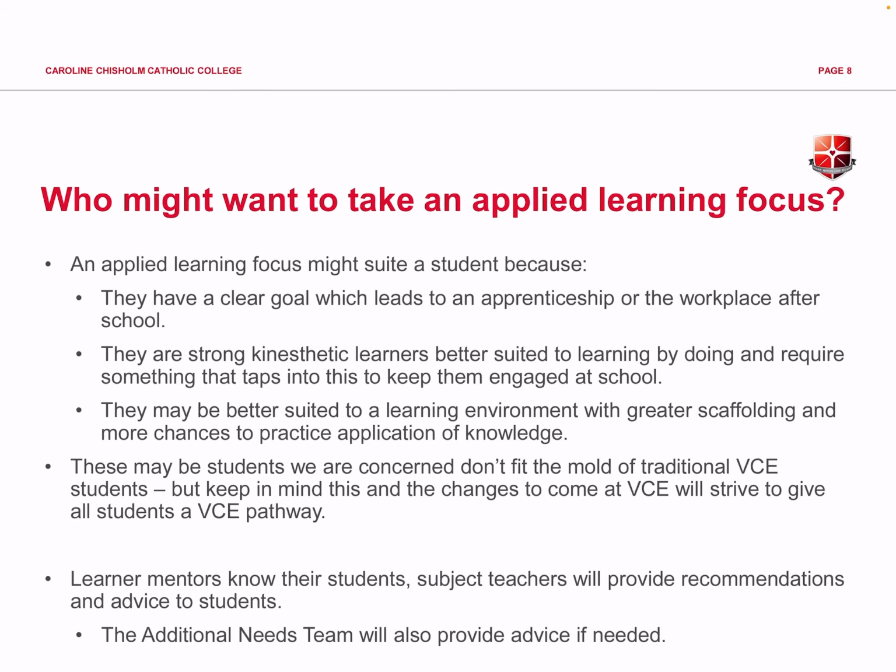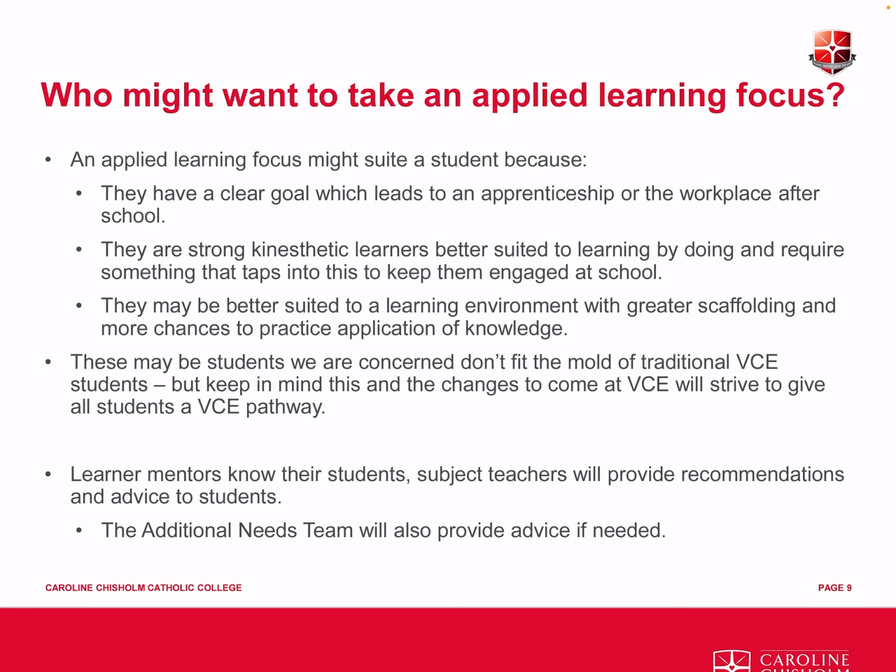Okay. So who might want to take up a program with an applied learning focus? Well, they have a clear goal that leads to an apprenticeship or a workplace after school, what we call a vocational pathway. They are strong kinesthetic learners, better suited to learning by doing, and require something that taps into this to keep them engaged at school. They might be better suited to a learning environment with greater scaffolding and more chances to practice the application of their knowledge. Okay.